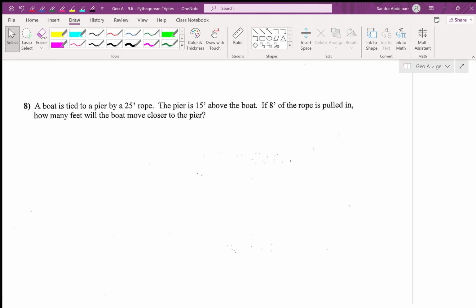And it's also involved. A boat is tied to a pier by a 25-foot rope. The pier is 15 feet above the boat. If 8 feet of the rope is pulled in, how many feet will the boat move closer to the pier? All right, half the problem here is creating the diagram. So let's see what's going on.